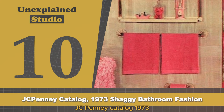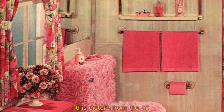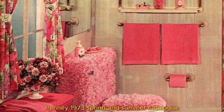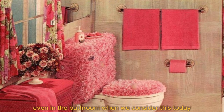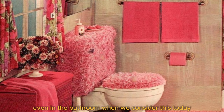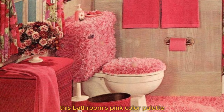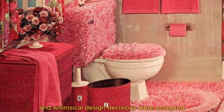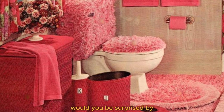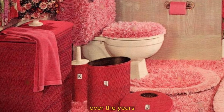Number 10. Penney Catalog, 1973 shaggy bathroom fashion. This picture from the Penney 1973 spring and summer catalog transports us to a period when shaggy flooring was the trend even in the bathroom. When we consider this today, it's really a crazy decision. This bathroom's pink color palette enhances the nostalgia by reminding us of a time when strong and whimsical design decisions were accepted. Would you be surprised by how much our preferences in house decor have evolved over the years?